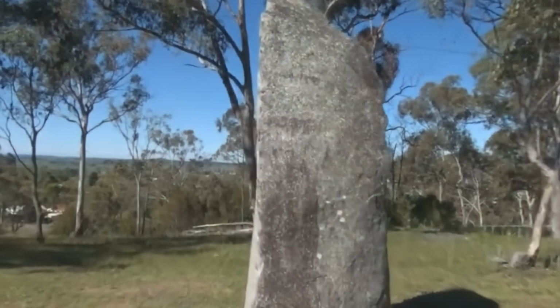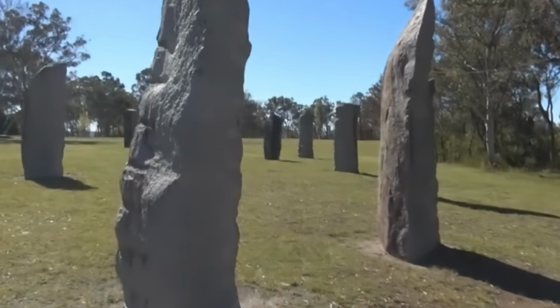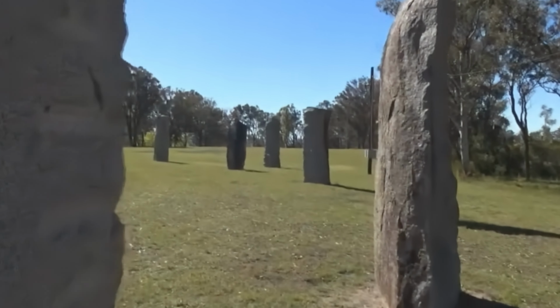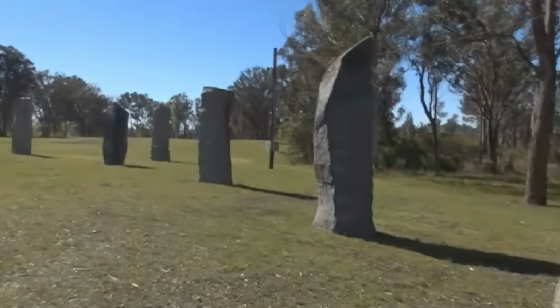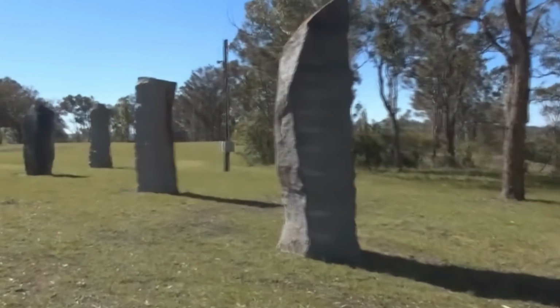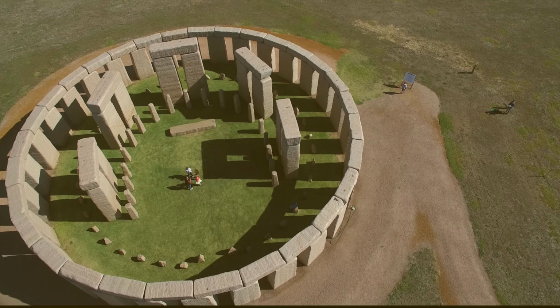Well, geonerds, around Australia there are quite a few mysterious stone structures that pay homage to an ancient race. Not this time, my Indigenous cousins. Not this time.